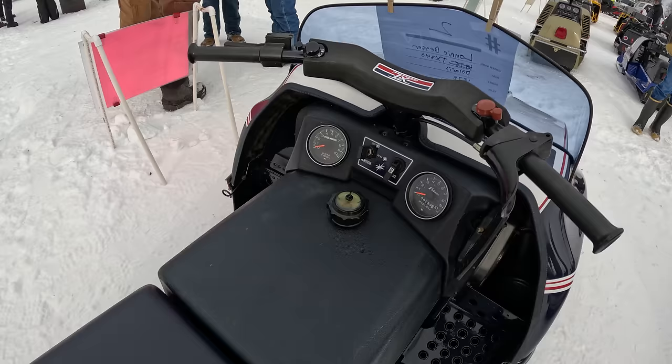Slow motion. Lynx. 1972. 1972 Artic Cheetah, all original, 440. And 1972 Skidoo 640 TNT. Well, it says it was a 640 TNT. It's now a 320.